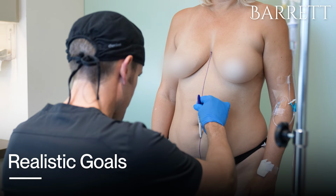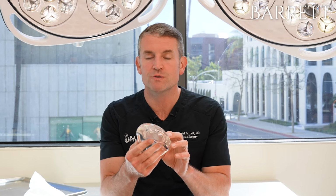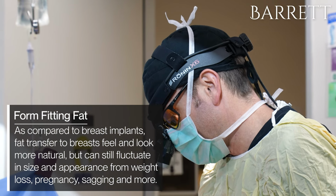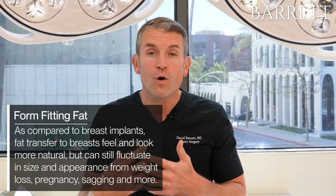Fat has a mind of its own, whereas an implant is very form stable. Okay, so this is 320 cc's. 10 years from now, it'll still be 320 cc's. Fat is a liquid. It can make things bigger, but generally retains the shape of the natural structure that you're putting it into, whether it's the buttocks or the breasts.